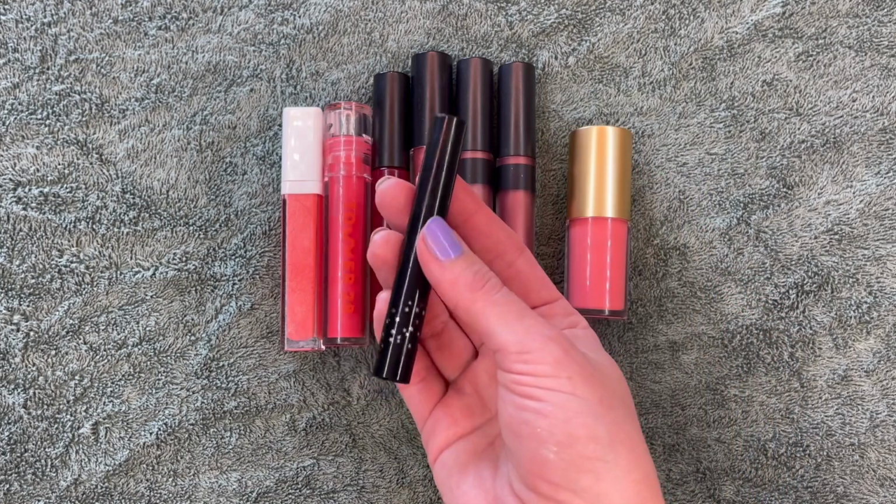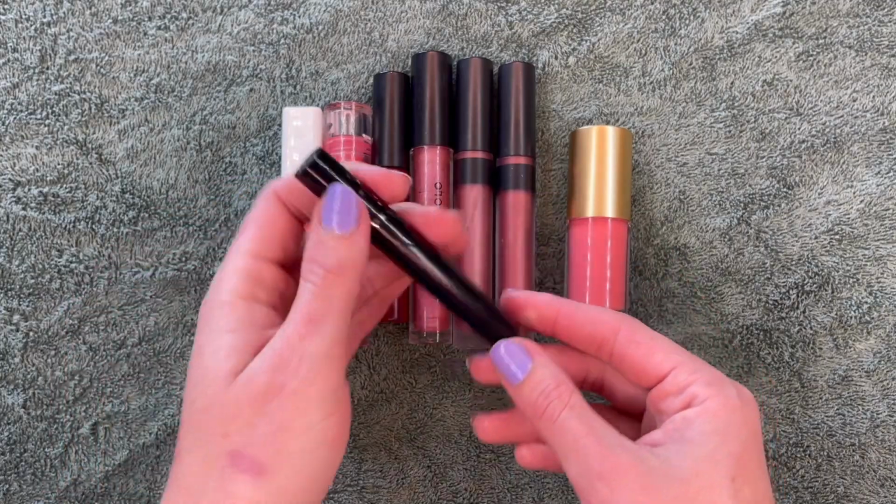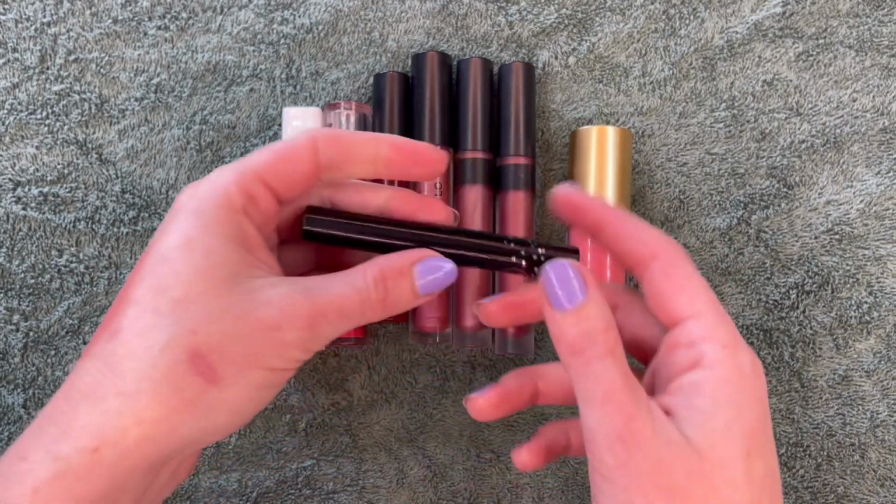I hate the scent of lavender in anything. Lavender is like my worst nightmare. So I love this formula, love this shade, but the scent's gotta go.